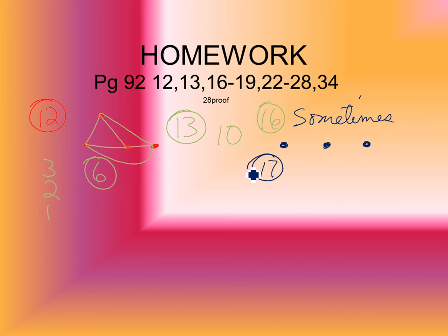17. Somebody read 17 to me so I don't have to grab my book again. Points G and H are in plane X. Any points collinear with G and H are in plane X. So point G is here, H is here. This is plane X. Any point that's falling on the line that contains G and H, are they going to be in plane X? Well, sometimes.